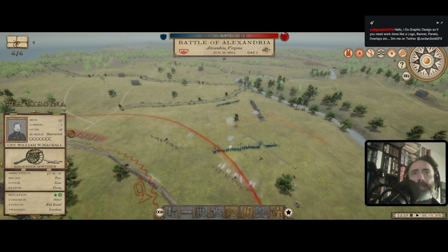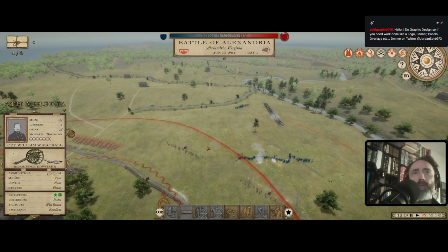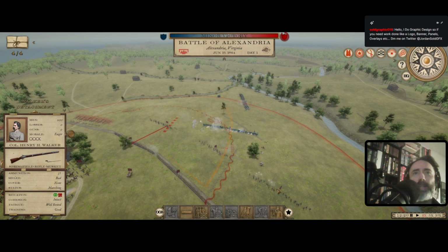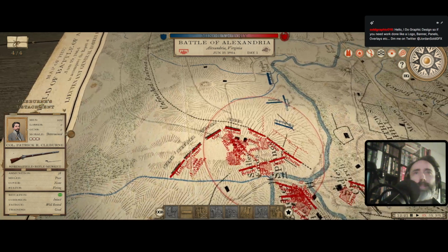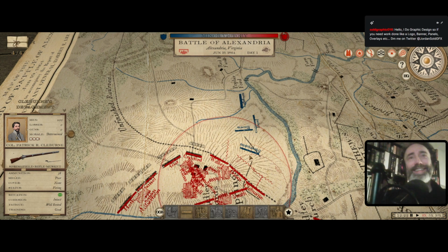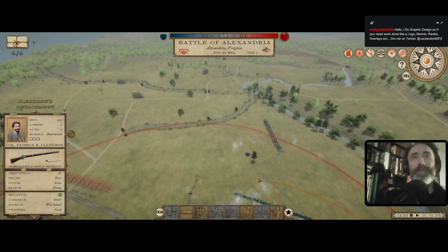Alright, here comes the first wave of Union troops. Can I engage with these? Yeah, I think I can. So this is exactly what I wouldn't do. Attack with a single brigade as they arrive. Like, I'm not sure how fresh they are after the march.